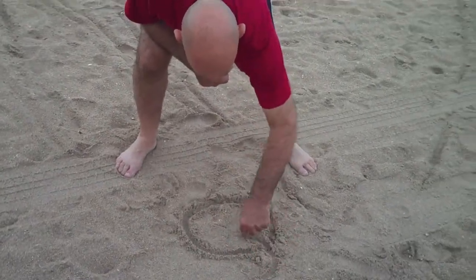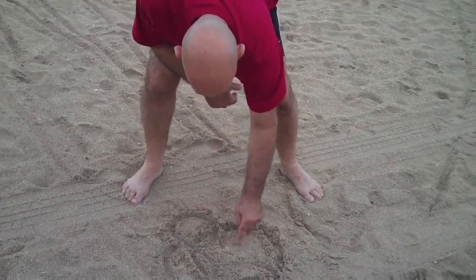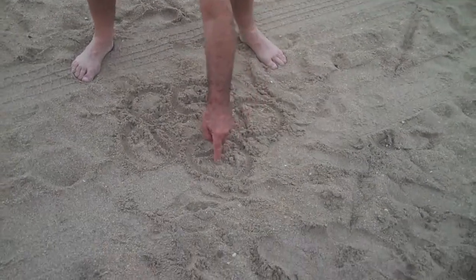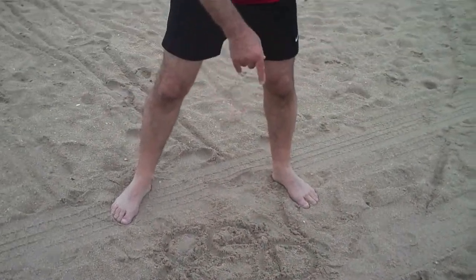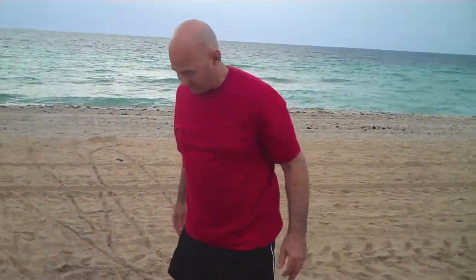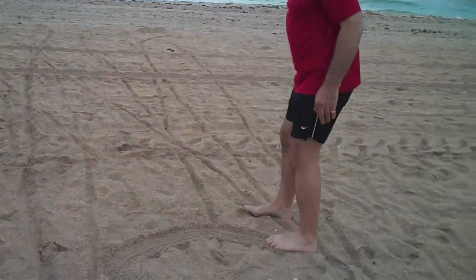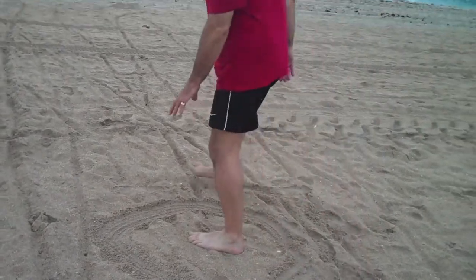Here's the body. So we go 1, 2, 3, 4, 5. This is fire, earth, metal, water, wood. Okay, that's one way to do the 5 elements. The other way, we'll do a little bigger circle. We'll put the fire on the top. Okay, so this is the fire element.